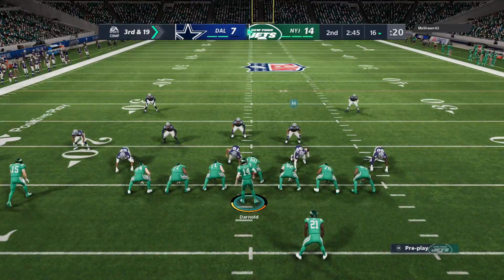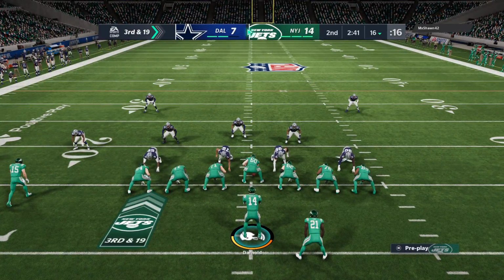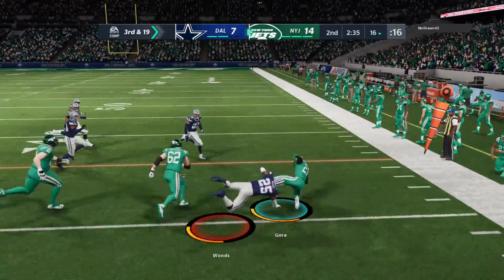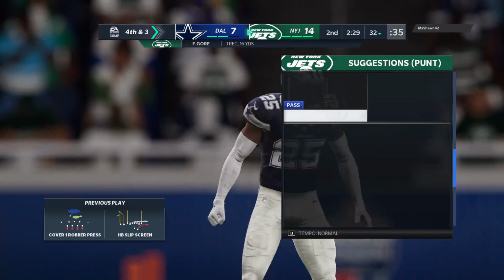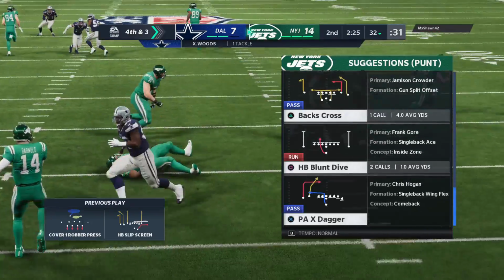Able to retain possession. That was big for them. So danger averted for the moment, but now here's a 3rd and long. Here's Darnold. They go with a screen to Gore. Finding room at the 30. Finally taken down at the 32-yard line. It'll be a pickup of 16, but they'll remain short of the marker, and it's 4th down.